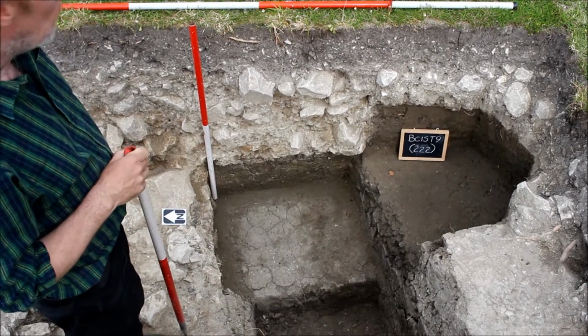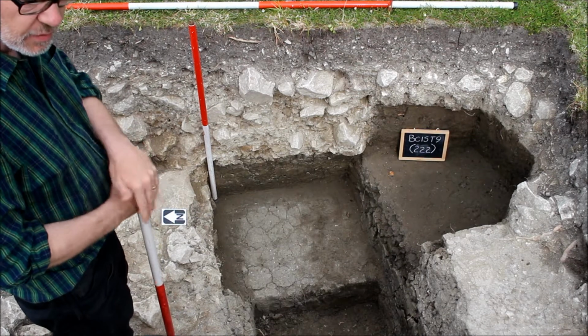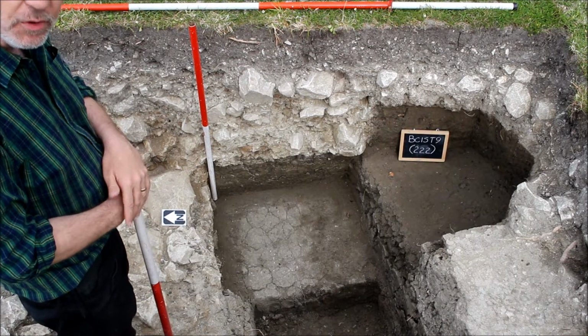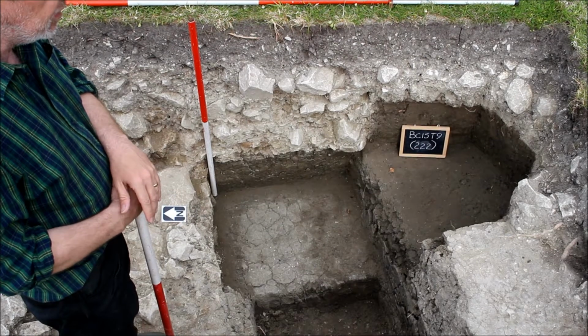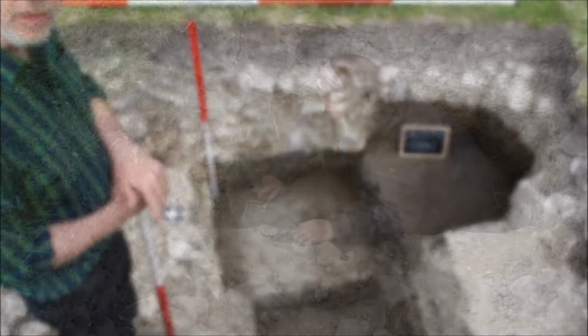So that might help us when we get down the far end, because it's still all to play for there, has to be said. But certainly here, I think we've got the answer as to how we've lost so much of this building in the earlier days.